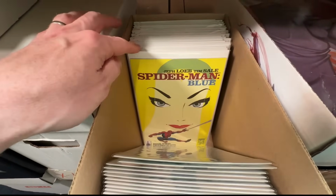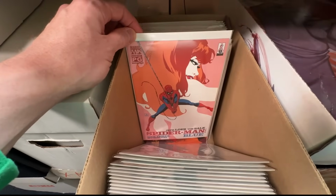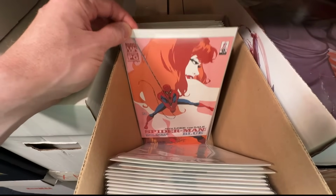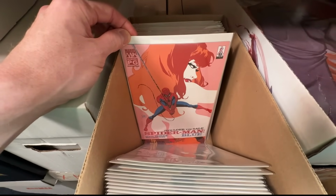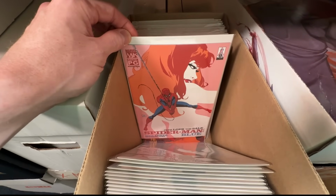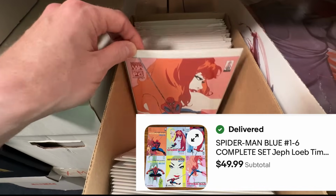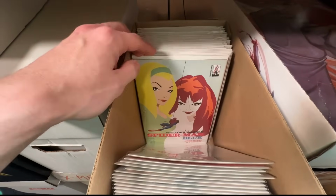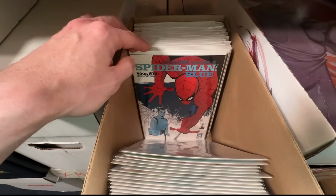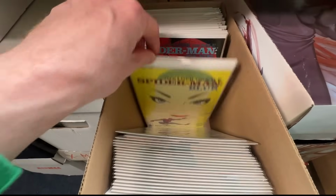So that's issue 1. This is issue 2. Now, this cover is the clue as to why this complete set just sold for $50. And this just came as part of a big Spider-Man collection that I purchased. This is issue 4, issue 5, and issue 6, and they're all in near mint condition.